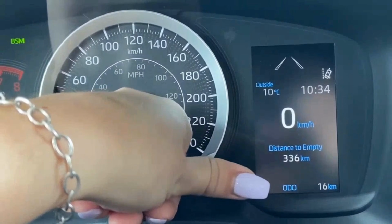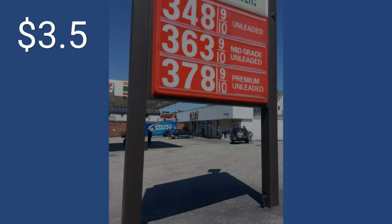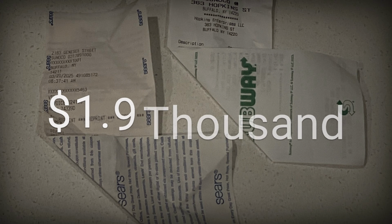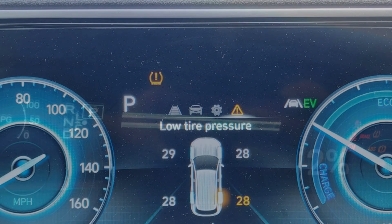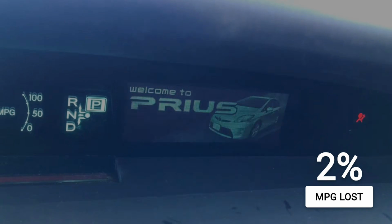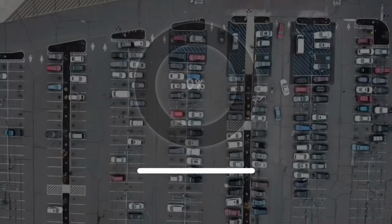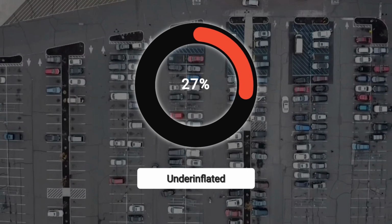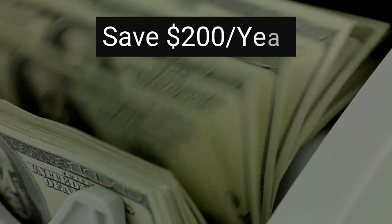That sounds small until you do the math. The average American drives 13,500 miles per year. At today's gas prices, around $3.50 per gallon, and average fuel economy of 25 miles per gallon, that's roughly $1,890 in annual fuel costs. If your tires are 10 pounds per square inch low, which is shockingly common, you're losing about 2% fuel efficiency. That's $38 per year in wasted gas. If they're 25% underinflated, which NHTSA found in 27% of vehicles surveyed, you're looking at up to 10% efficiency loss at lower speeds. Now we're talking real money.